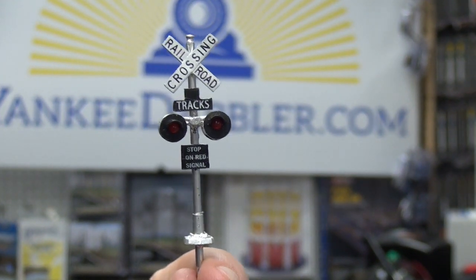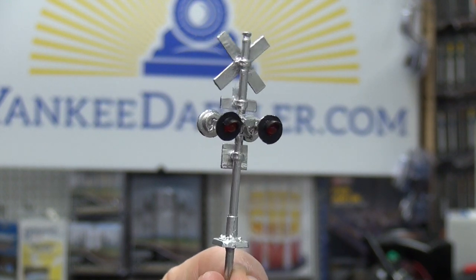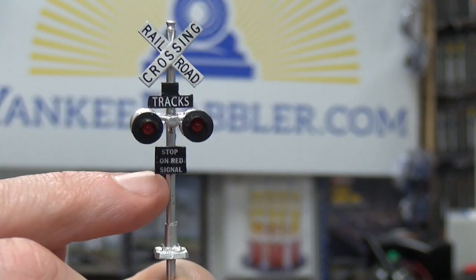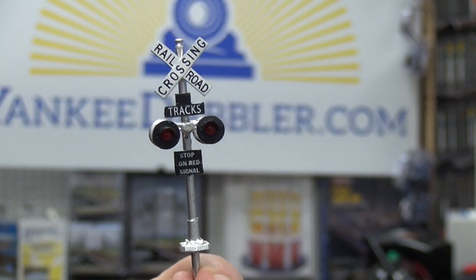And this is a fantastic looking piece here. As you can see, I have lights on both sides, LED lights. LEDs look fantastic. I have here the track sign, stop on red signal, with the railroad crossing. I mean, this is just a great looking piece.